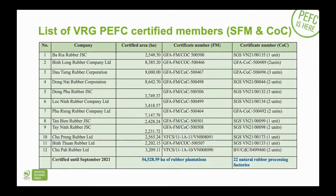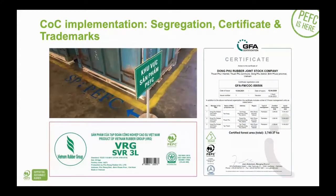And here are the VFC member companies that have been assessed and certified by reputed inspection organizations such as GFA, SCS, and BP. Next, please. This is some pictures of the VFC certificate and label of VFC certified natural rubber products by VFC member companies. Next, please.